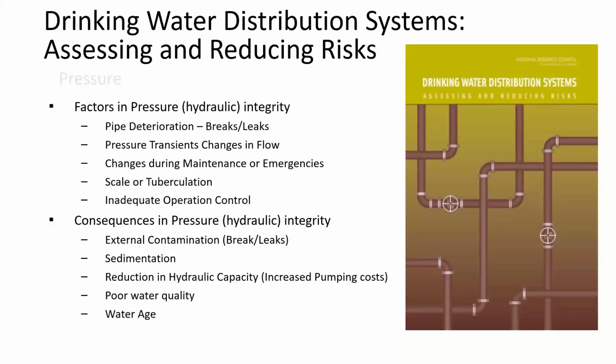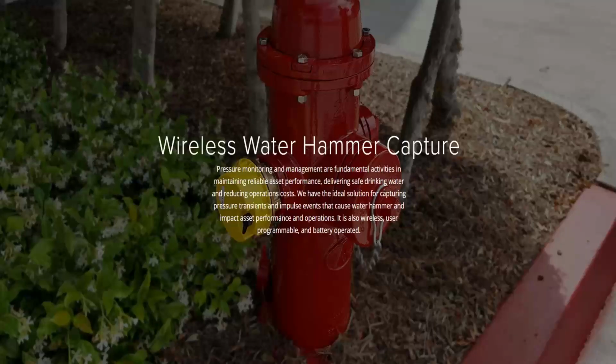So some of the things that we try to do with pressure are assessing and reducing risk. And those would be hydraulic integrity, pipe deterioration like pipe breaks and leaks, pressure transients, changes in flow, changes during maintenance and emergencies, scale or tuberculation, and inadequate operation control. So the consequences are the possibility of contamination, sedimentation, reducing hydraulic capacity, meaning an increase in pump costs, poor water quality, and water age. So again, there's an awful lot of things that you can do with the data as it relates to monitoring pressure. So one of the biggest concerns that any utility has is understanding any water hammers that are occurring in their system.